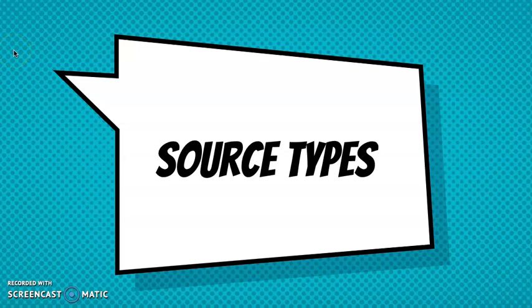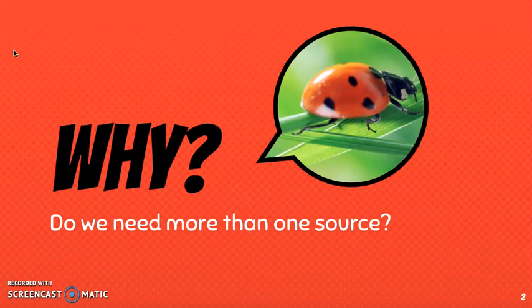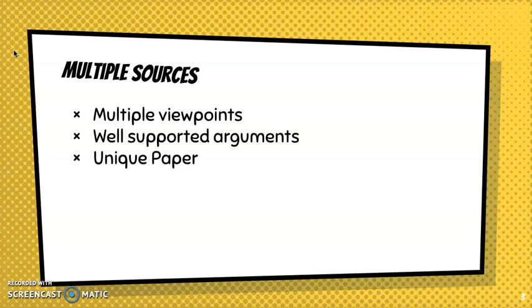Now I'd like to talk a bit about source types. My first question for you is why? Why do we need more than just one source for a research paper or project? The answer is that multiple sources help us write a really well-rounded research paper. One that gives us multiple viewpoints.